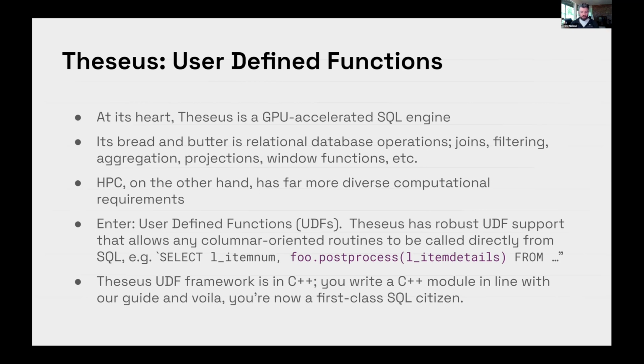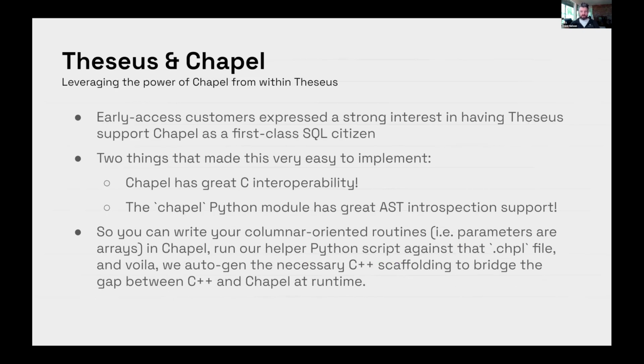We'll provide the headers and whatnot, and then you're basically integrated into our system as a first-class SQL component. So Theseus and Chapel is kind of interesting. We had a lot of interest from customers that expressed almost a contractual need to have us support Chapel, and the way to achieve this was via our UDF framework.